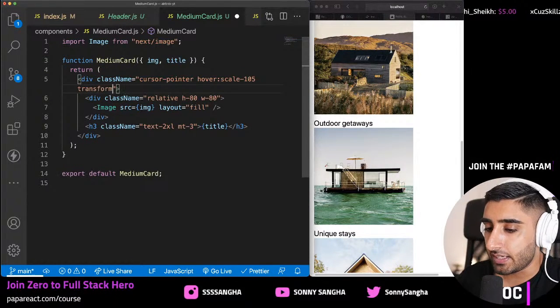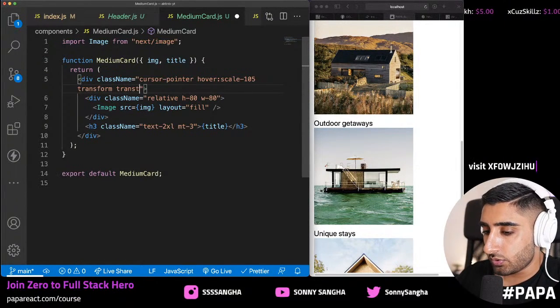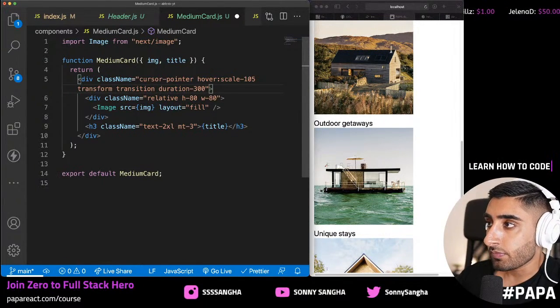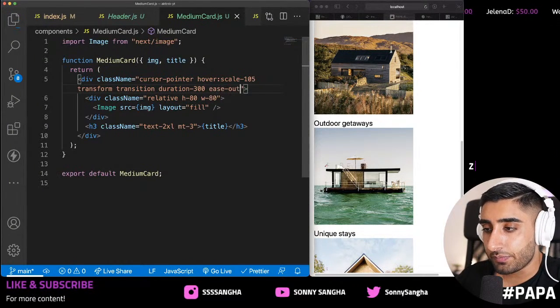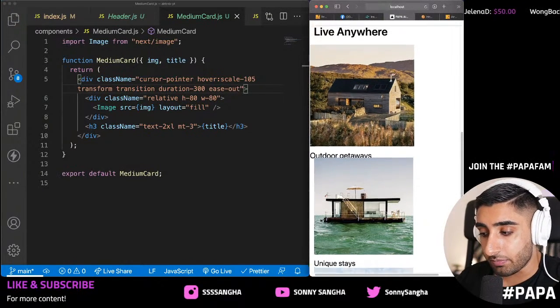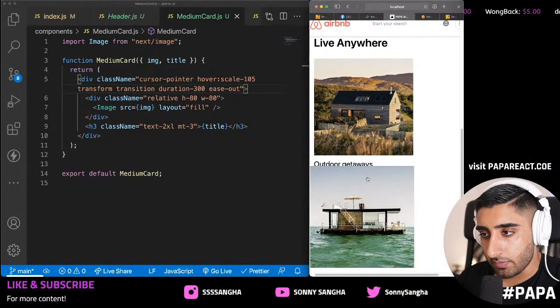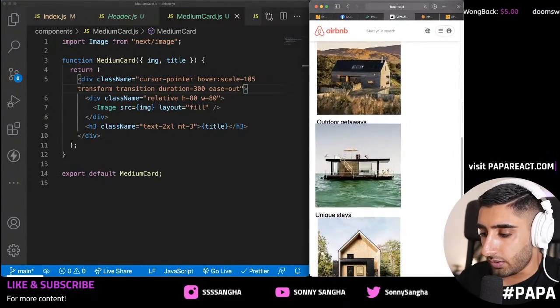I'm going to firstly apply a nice transition. Transform, transition. Duration is going to be 300. I don't want it to be super quick. Duration 300. And then I'm going to say ease out. Now remember what I said before. Ease out allows it to pop in really quick. But as you let go of it, it fades out really nicely. Okay. So at this point, looks very cool.